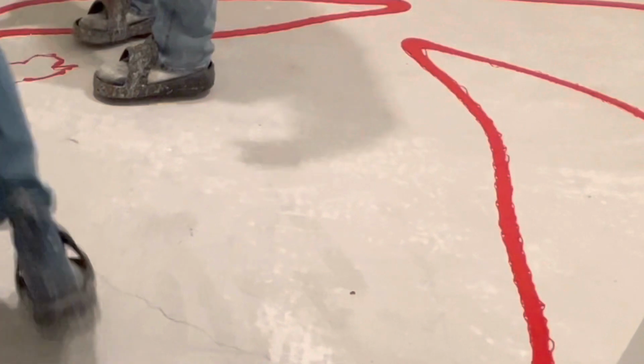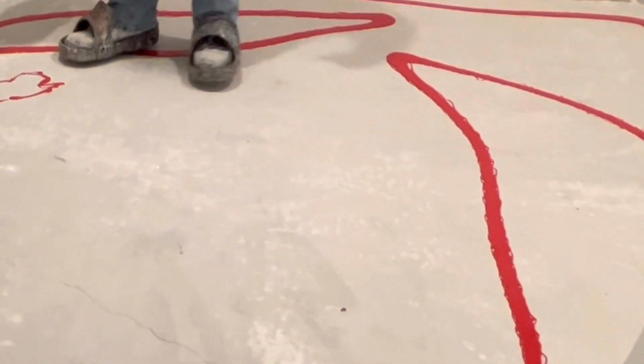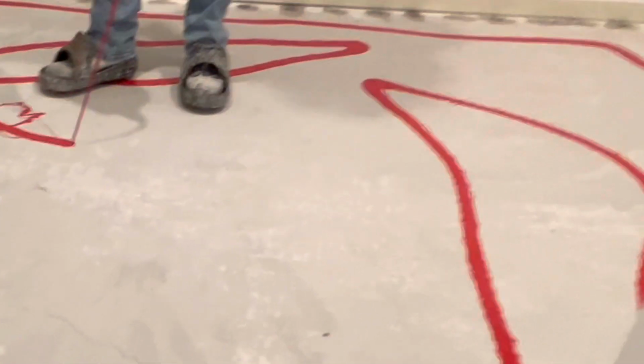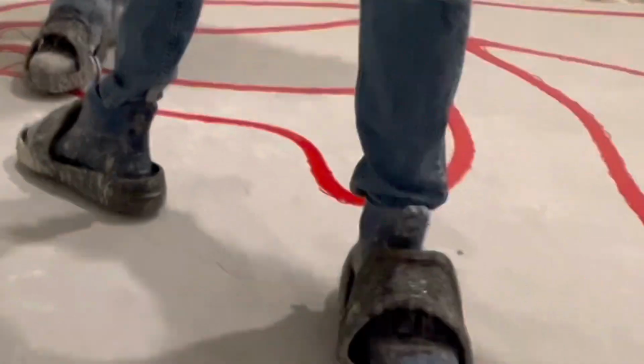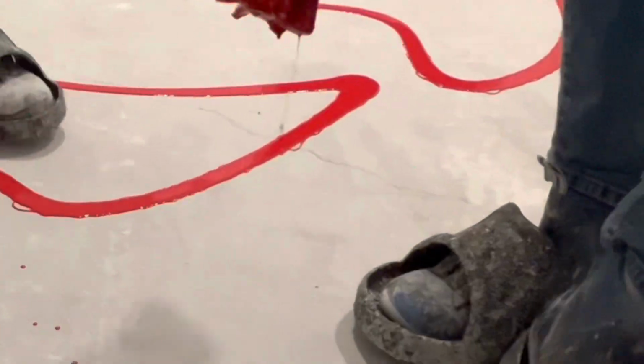And to be honest with you, I was videotaping. I was like, what are they doing? But you'll see at the end result, the final result is just amazing. So they poured all over the floor. They was wearing these special shoes that had cleats on them.